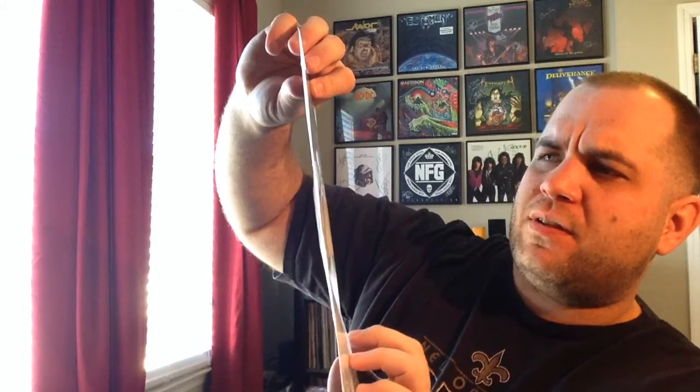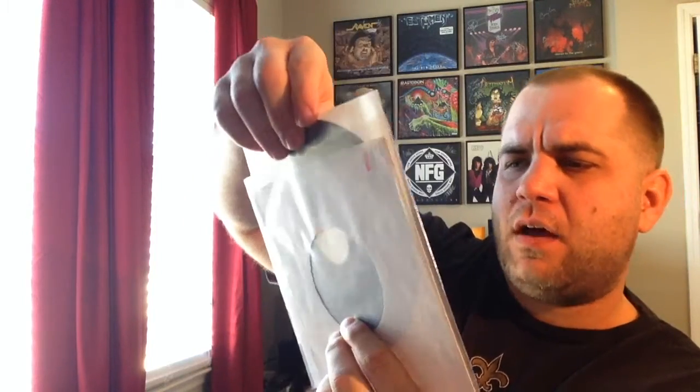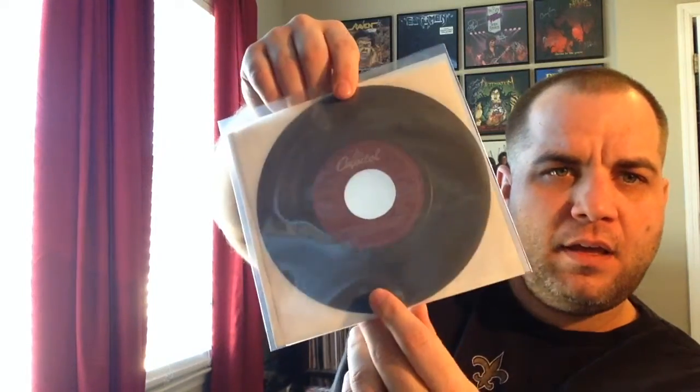Let's see, next up, this one was in a generic sleeve, which kind of disappoints me, but I run across a lot of Capitol sleeves, so it's not a big deal. This is Steve Miller Band. The main reason I bought this one, this is Living in the USA, which is not one of my favorite Steve Miller songs, but it's got an instrumental called Buffalo Serenade that's previously unreleased, so I wanted to check that out. It's pretty good.